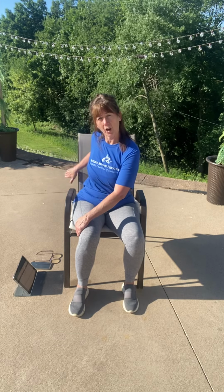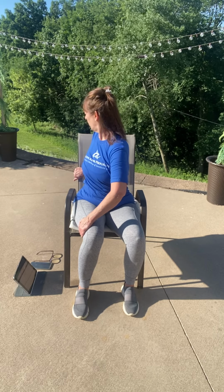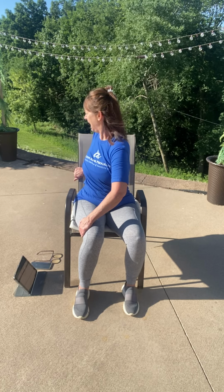I'm also going to show you a gentle twist that can be done from a seated position. So again, adding to those stretches. I'm going to take one hand, put it here on my knee, crossing across, and then I'm going to reach. If you don't have an arm on the chair, you can reach all the way to the back of the chair. Again, sit up nice and tall and gently twist. Try to look behind you and hold, and back forward.